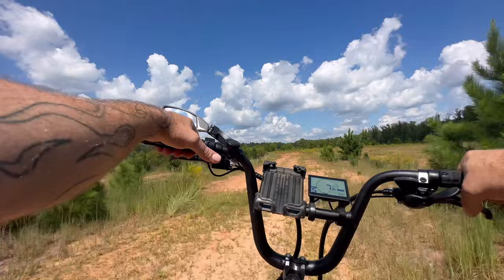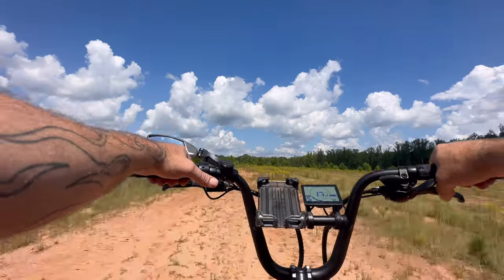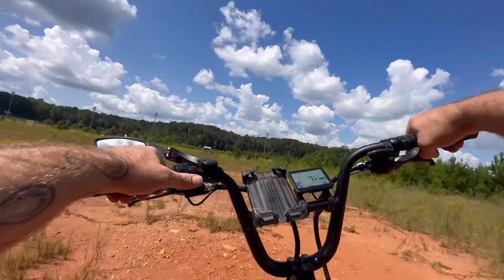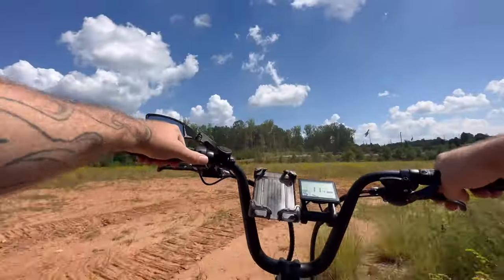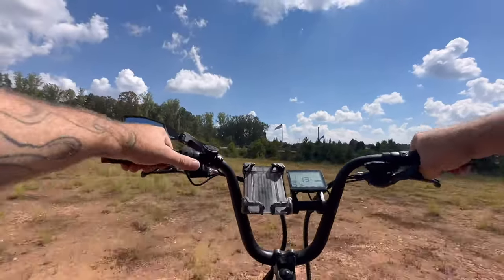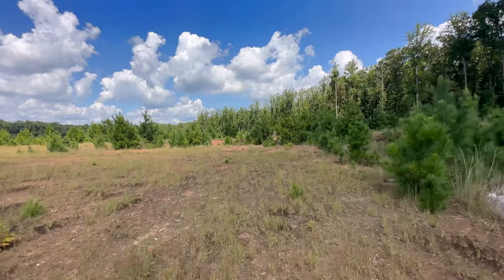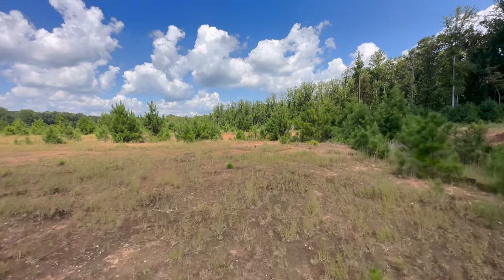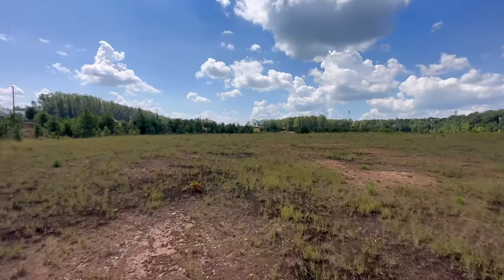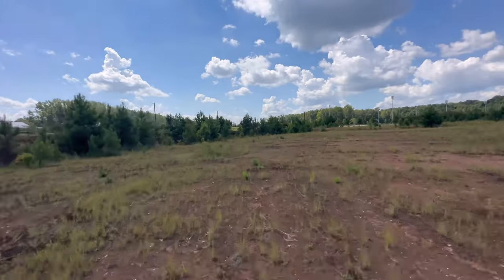What do we have here? Like a little road? Okay. Let's go explore. Looks like there's not really much of anything. Maybe we could find some arrowheads. Oh, yeah. Now, one thing that I really like about it is, I mean, look at this throttle control. I can go so slow over uneven, rocky terrain. And then if I want to get into the throttle, it's like instantaneous power.